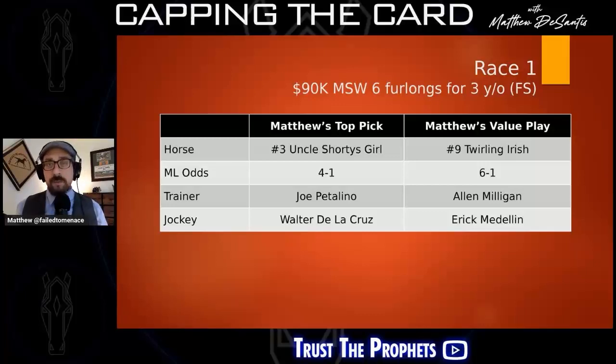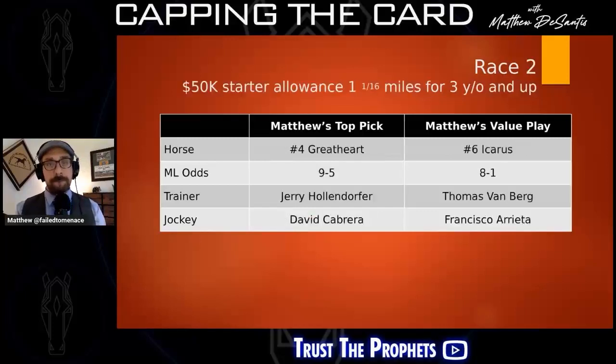I just think at a little bit of a price, in a field that does not overwhelm by any stretch of the imagination, I like Twinkling Irish, who's at least showed a little something on debut, and I think there should be a little bit of pace for her to run at. I think the 4 and the 11 are both going to run a little bit fast up front, so I'd like for her to be able to close into something there.